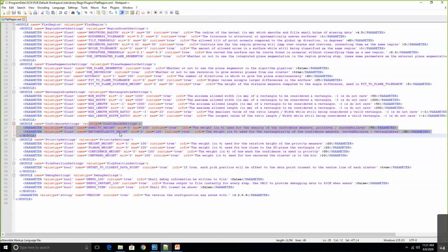And then what's the rectangularity of those points? Are they circular? Are they more of a box? Anything like that. In this case, because it's a bag, I'm going to prefer the density of the points over the rectangularity. I generally am not going to see a super rectangular area because, again, it's a bag. It's going to be very flexible in this case.